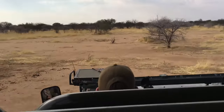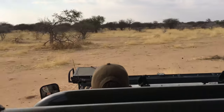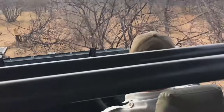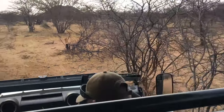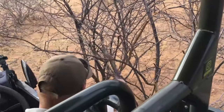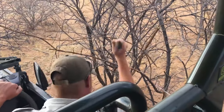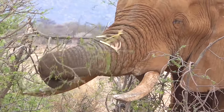One of the advantages of Erindi Park is the ability for jeeps to travel off-road. Animals don't always travel along well-marked roads, and our expert trackers were able to follow them deep into the bush, sometimes having to hack away at the vegetation to get there. And if you think this is too destructive to the natural landscape, it's nothing compared to what elephants do every day.